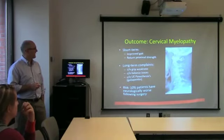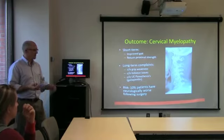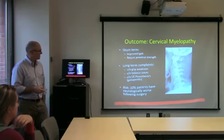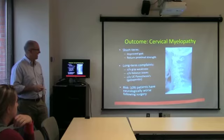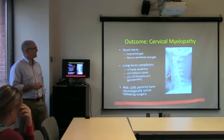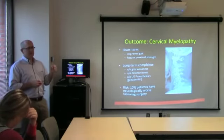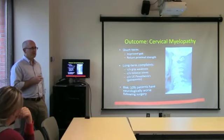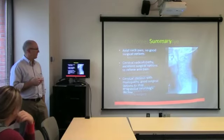Short term, it seems like their balance gets better. Long term, they all seem to complain of grip weakness and mild balance issues, and then sometimes paresthesias into their forearms, which usually gets a little better with the neuropathic medications. This is the big risk, is roughly 10% they'll be a little worse post-op. We think that's because it's pinched, and so you unpinch it and the blood flows in there, and so they get a little swelling probably from blood supply, and that usually gets better, but not always.